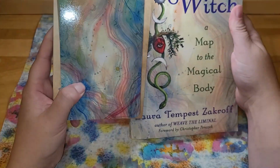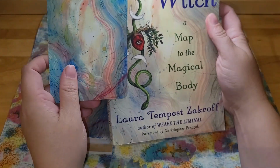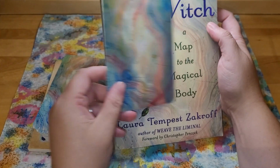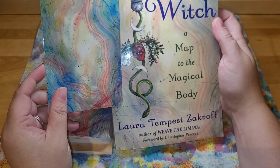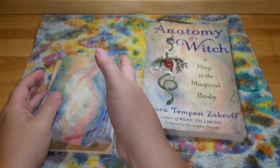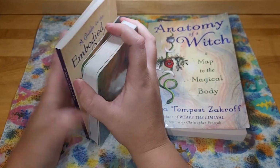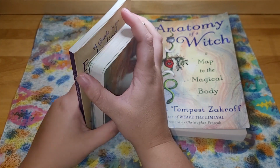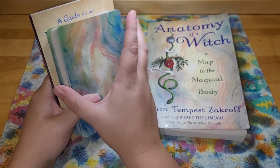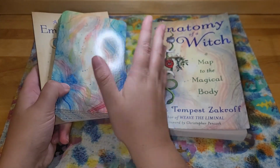What I do know is if you look at the back here, see that? This is the image that is on the back of our Anatomy of a Witch. While Weave the Liminal, the book, and her book, The Liminal Spirits, weren't quite as directly connected, these two are. So I want to look at them.